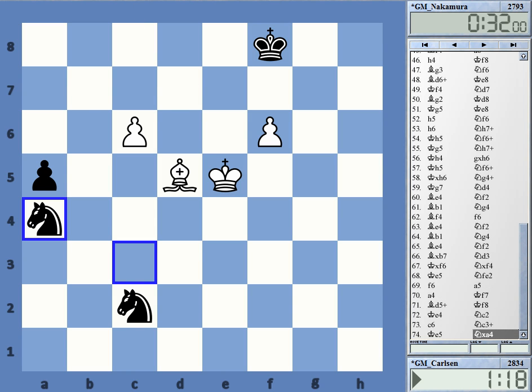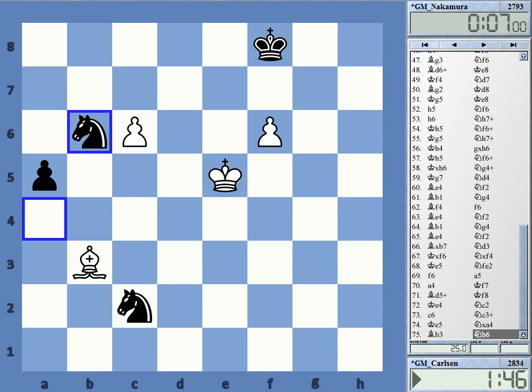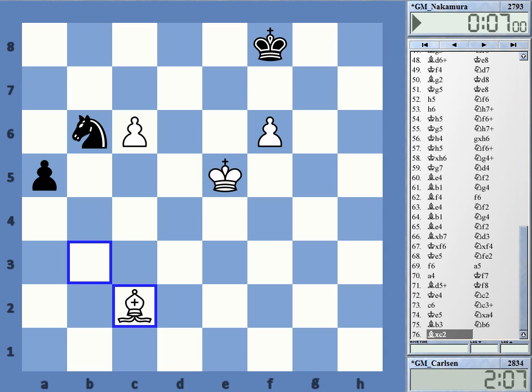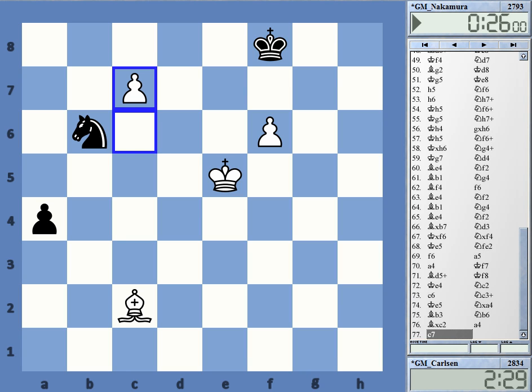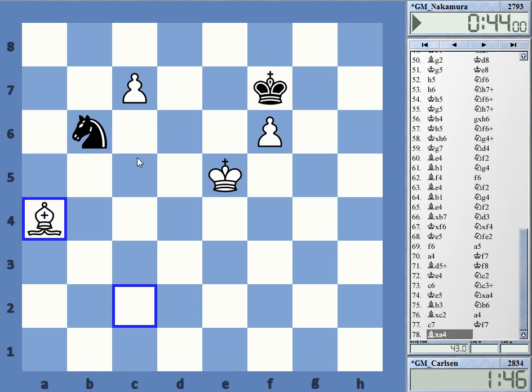This is what he tried, and now, oops, double attack. That's a way to lose a game. Yeah, knight b6, and there it goes. c7, king up, and here after bishop takes a4, Nakamura resigned the game, and this gets Carlsen to a +1 score in the event and to a +12 score without a loss against Nakamura.